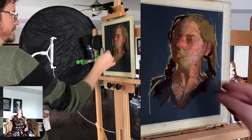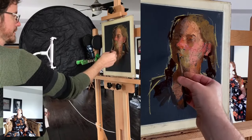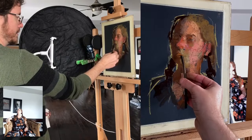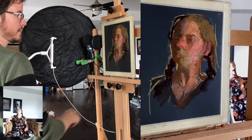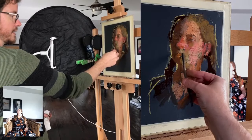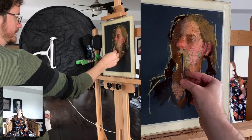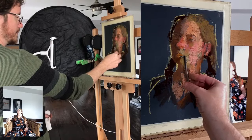And just look for those that move you and take inspiration from that. I've always been a huge fan of Rembrandt, so I steal from him regularly. He doesn't seem to mind. Not anymore. Not anymore.